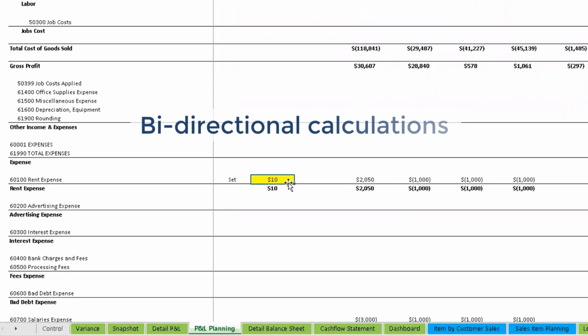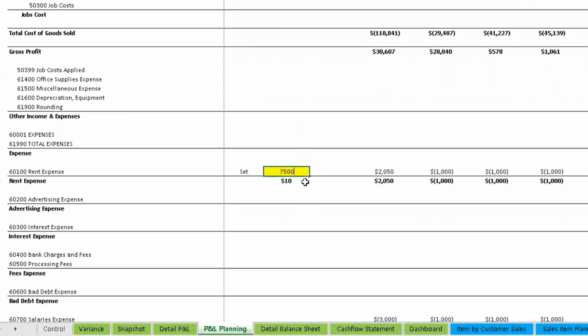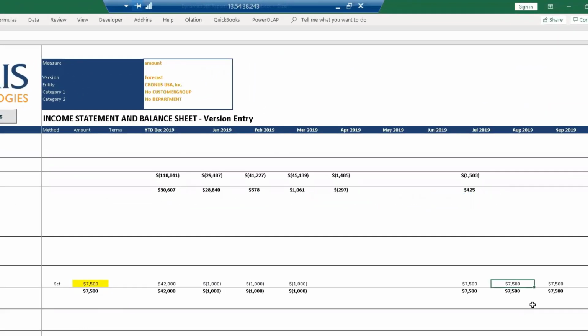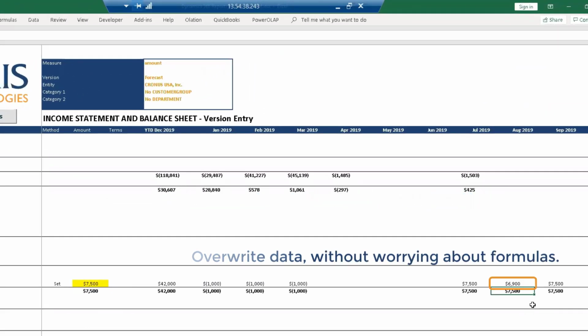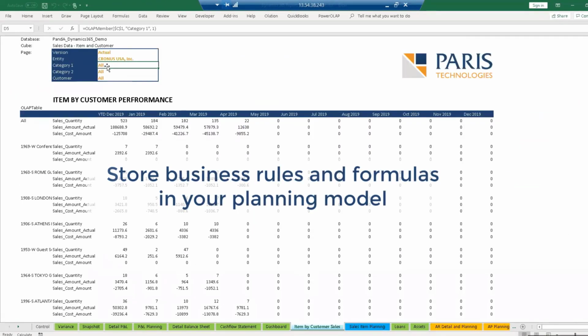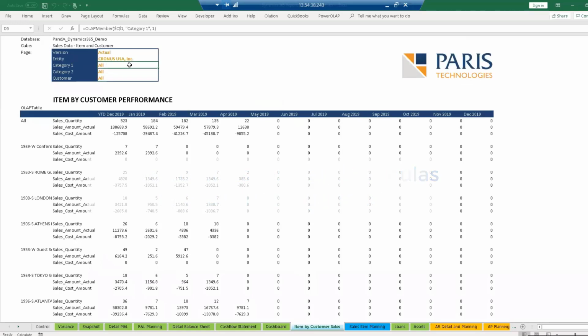Featuring bidirectional calculations, you can plug numbers into your planning model from Excel. This planning model is directly connected to Dynamics Business Central data. Write data into your plan with confidence that your business rules are held tightly together on the level of your model, as opposed to formulas in the cells of Excel.